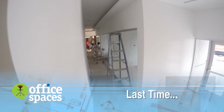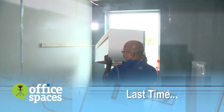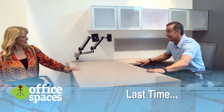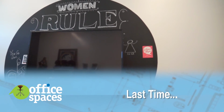Looking around the work site, I can see we're making progress. We've got the individual offices painted, and all the new office furniture's been installed. Mark and Carmen seem really pleased with how it's all turning out. And these new dry erase walls are a reminder that the technology in this building comes in all forms.